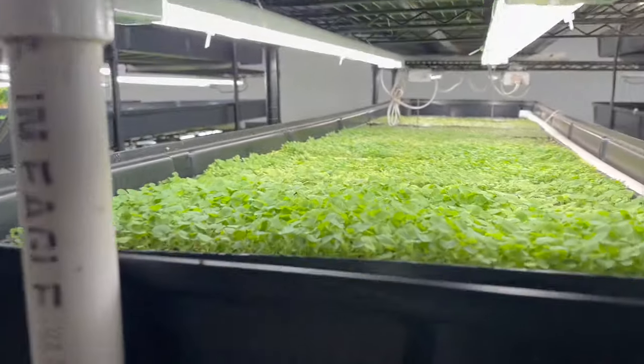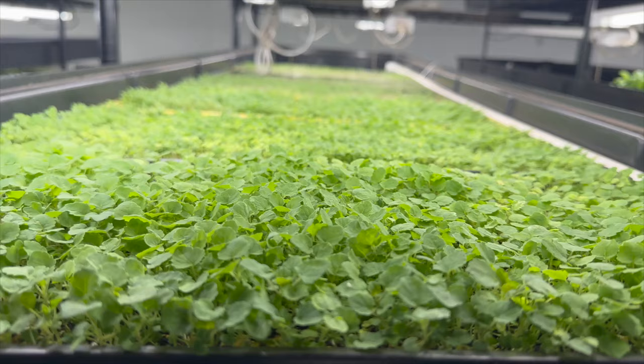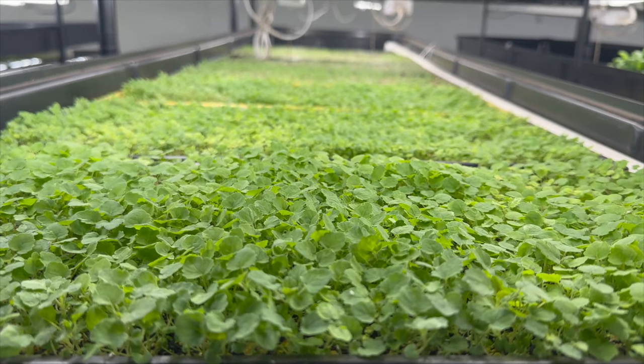What is this? This one's anise hyssop. Oh, interesting. I have never seen this before. Try some. It's very soft. Oh, it's very licorice-y. That's really good, though.